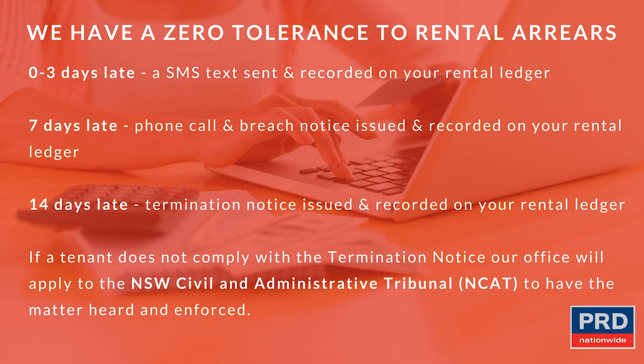PRD Nationwide Wagga has a zero tolerance policy in regards to rental and water arrears in accordance with the provisions in the Residential Tenancies Act. A breach notice will be issued for any rent or water arrears in excess of 7 days. SMS and breach notices are recorded on your tenant ledger history and can jeopardise future tenancy applications.